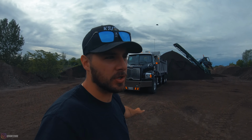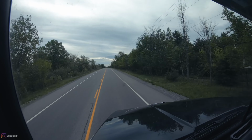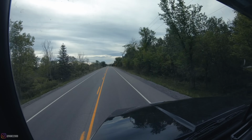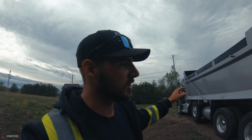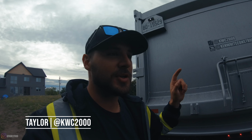This is the brand new 2020, I believe it's the 2020, Western Star Triaxle W4700. All right, first load. We got it back in kind of a tricky spot, so I'll go grab the truck. We're gonna dump this load, and I got a vibrator put on this box, so we'll use that for the first time today.